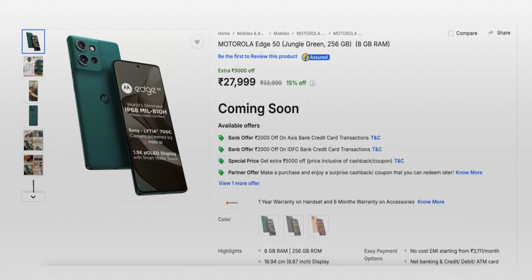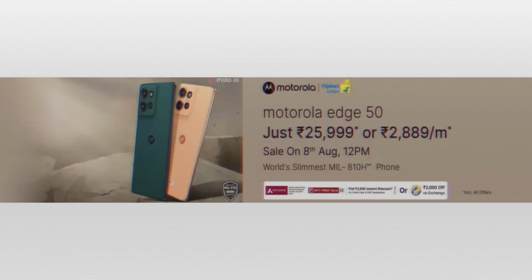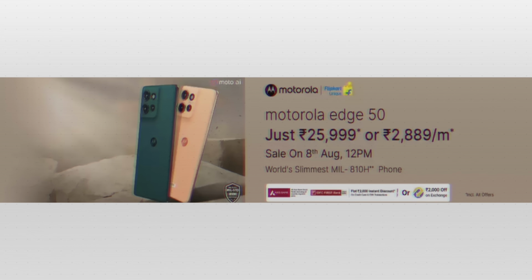Now, I know that you might be like, Pratik, the Edge 50 here is an upgrade of which Motorola phone? Well, you can say it's an upgrade of the Edge 40 from last year. The Edge 50 is priced at 27,999, and it goes on sale on 8th August on Flipkart, and with some instant bank discount and everything, the effective price comes down to 25,999. So what's the conclusion here? Is Edge 50 the phone that you should get around 25,000-26,000 rupees?